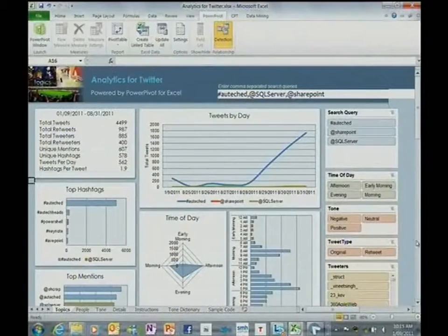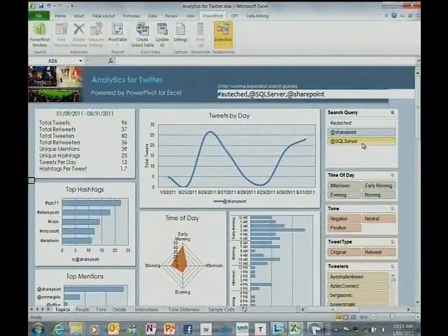That's good. But can you remove AU TechEd for a second? Can I remove it? Yeah. So I can go through and filter which particular tweets I want to look at.